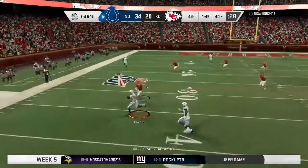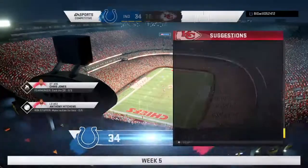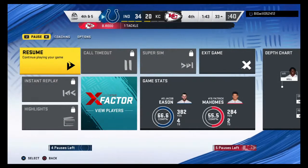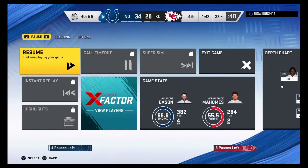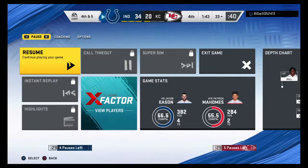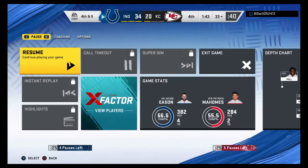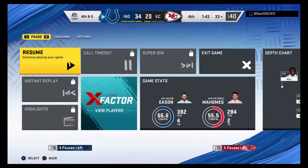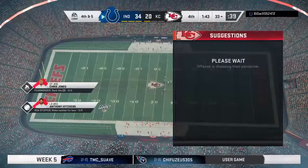Operating from the gun, Eason. He's got Burton here. And this play comes to a halt at the 33, and obviously that's well short of the first down. A gain of 7, but it's 4th down.